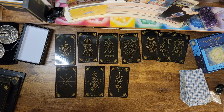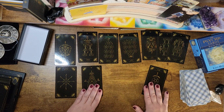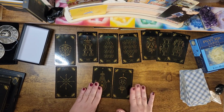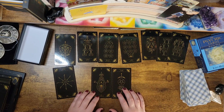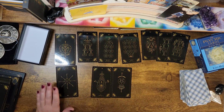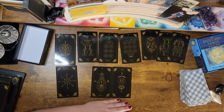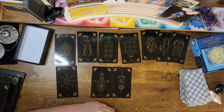Number one, I feel like this is a very masculine deck. And I don't feel like me and this deck are going to have a relationship. I just don't. I think the Empress and the King of Pentacles are going to part ways. But I want to say an Empress is warm and nurturing. But I also don't feel like these cards are going to hold any punches.